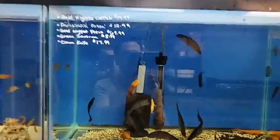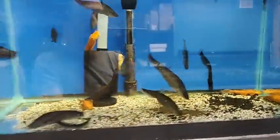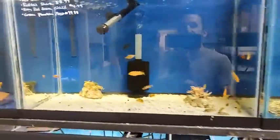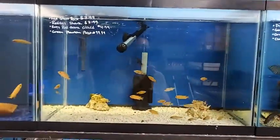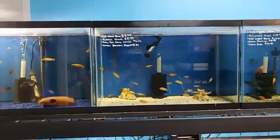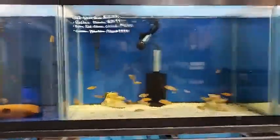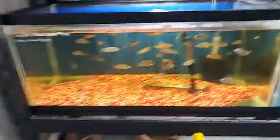Got a whole lot of clown knives. Some more super reds. Some starry nights, some severums. Oh, Jess, they would eat whatever we put in there. I just don't feed them anything like that. We just keep it as healthy for them as possible because of how big they are. You got a whole lot of ice blue zebra cichlids.